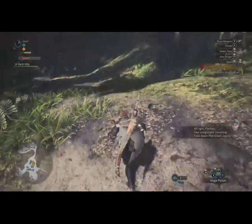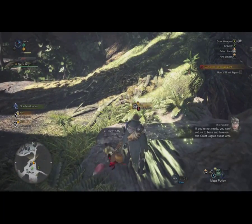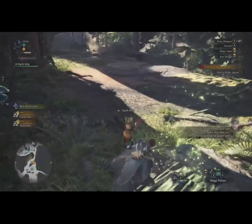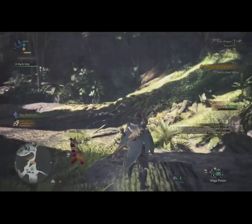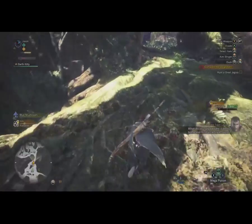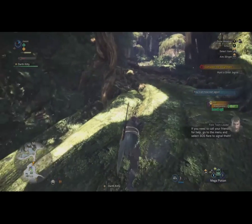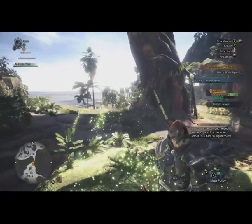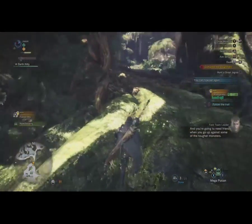Alright, partner. New assignment incoming. Take down that Great Jagras. If you're not ready, you can return to base and take on the Great Jagras quest later. Want to get going? Nah, that's it. I'd say let's keep pushing on. If you need to call your friends for help, go to the menu and select SOS Flare to signal them. And you're going to need friends when you go up against some of the tougher monsters.